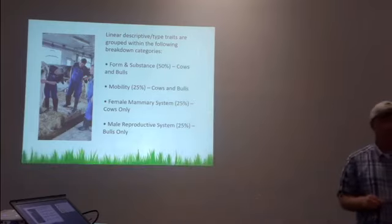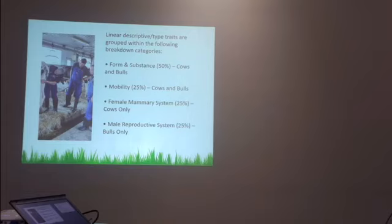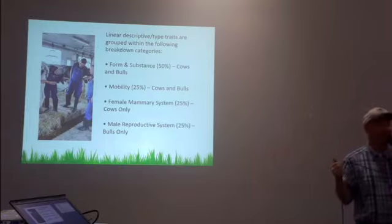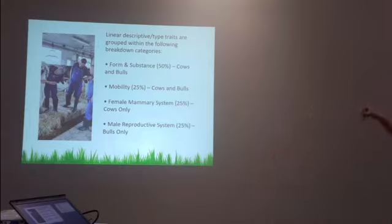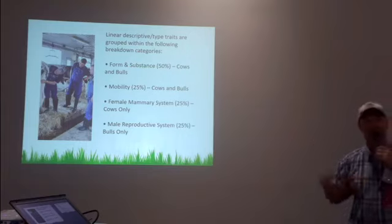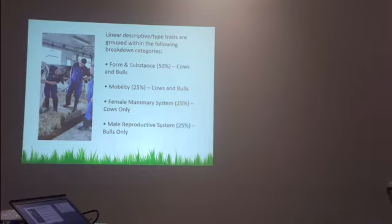Okay, getting more into the classification system itself. This is based on what the ADCA put together in 2007. These percentages could change depending on what breed you're in. I know most dairy breeds, the female mammary system in some of them, I think maybe all of them, is 50% of the score. As a dual purpose breed, I don't think we want 50% of our score, but we certainly want a good chunk of it. We are a dual purpose breed, so I think that reflects this.